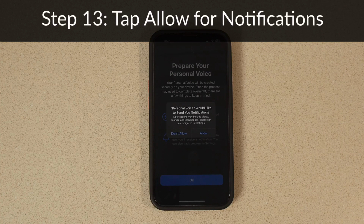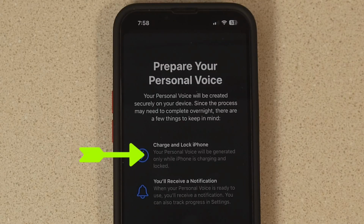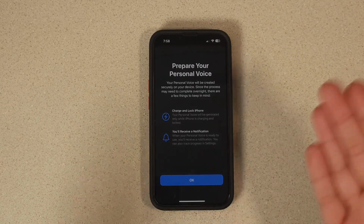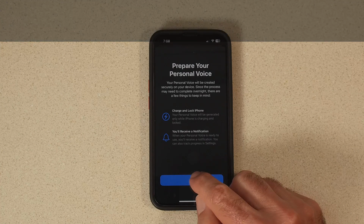Prepare your personal voice. Sure. Allow. Charge and lock your iPhone. Your personal voice will be generated only while the iPhone is charging and locked. And you'll receive a notification when it's done. And when we get to that, then we'll continue this project.